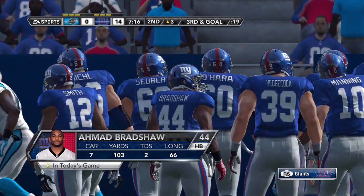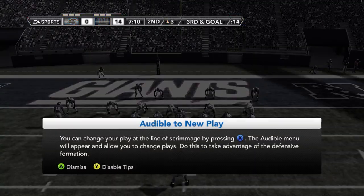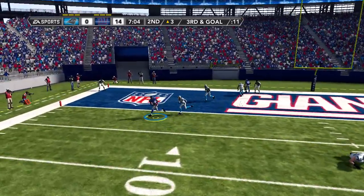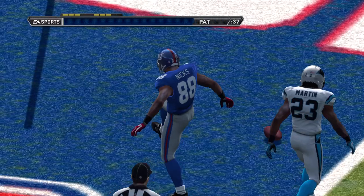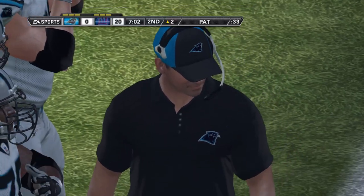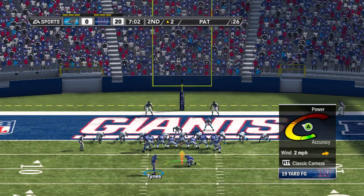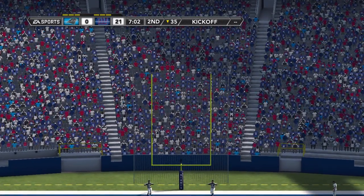Third and goal from the 3 yard line. Searching for an open man. Watch out! Touchdown! Akeem Nicks has so much ability, and he's well utilized really in this offense. He's a hard receiver to cover, and there's really a certain toughness about him. He's going to fight you for position and for the ball. And the point after is good.